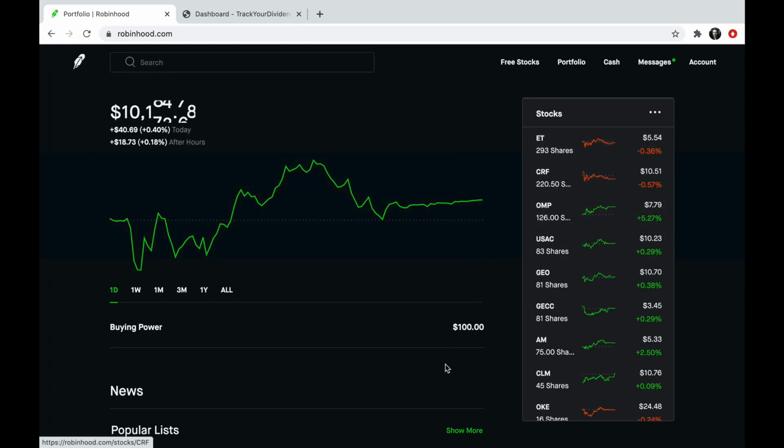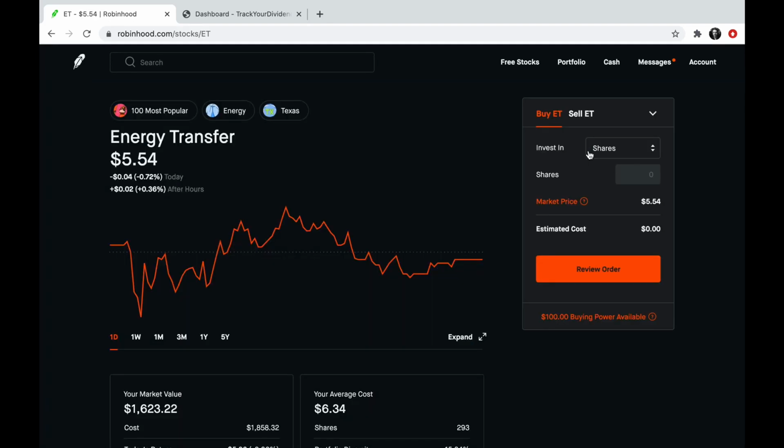So I have $100. The first stock here is Energy Transfer. Actually, with this stock, I'm not gonna use fractional shares. I'm actually gonna buy whole shares. Actually, I'm gonna buy 2 whole shares. Okay, so the total comes up to 11.08.